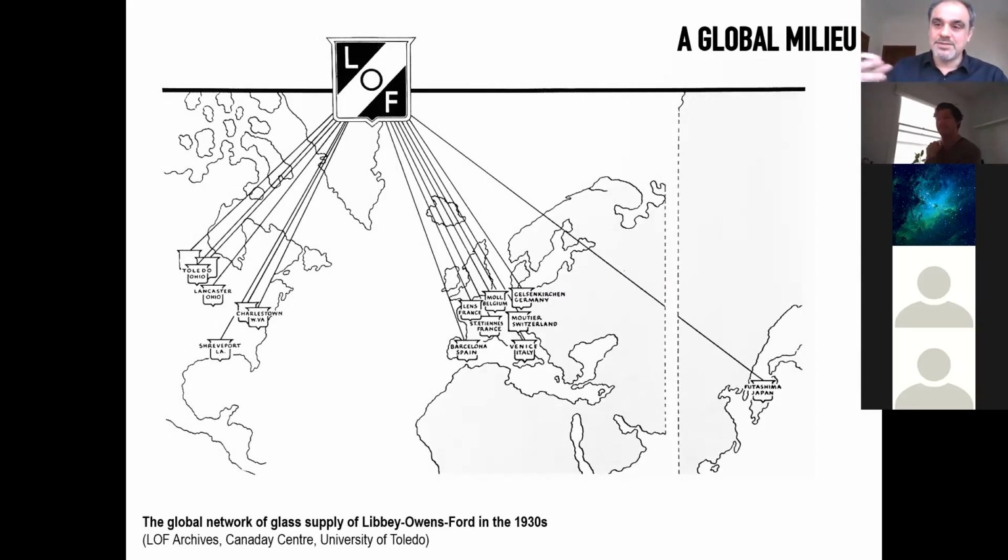You can see how some of the older centers, UK, Belgium and France, somehow continue. But of course, then the United States of America became an important contributor to this global supply of glass. Why? Because you need very high energy resources. Glass requires an enormous amount of energy to be used.